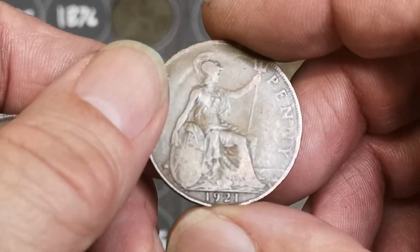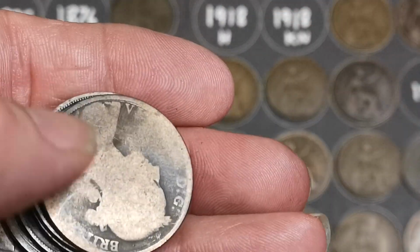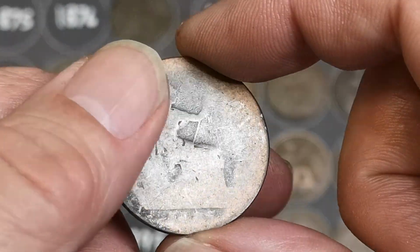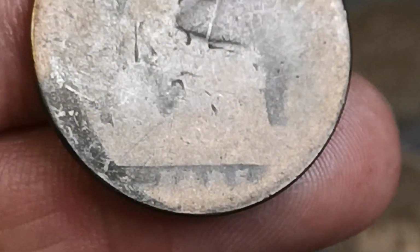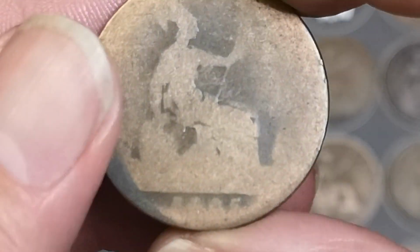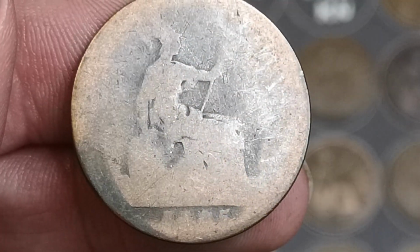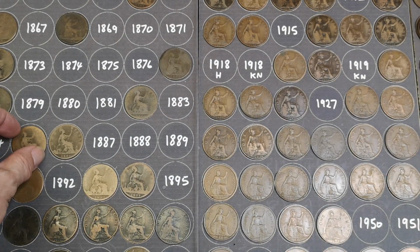Okay, a few more. 1921, 1928. There's a Victoria, and don't know if that's readable, is it? Looks like a 5 at the end. It can't be 1895 because 1895 would be the Veiled Head. So, what do you reckon? 1885? I'm going to say that's 1885. So I don't think we've got one, but hopefully if we do find one, it'll be a better condition than that.